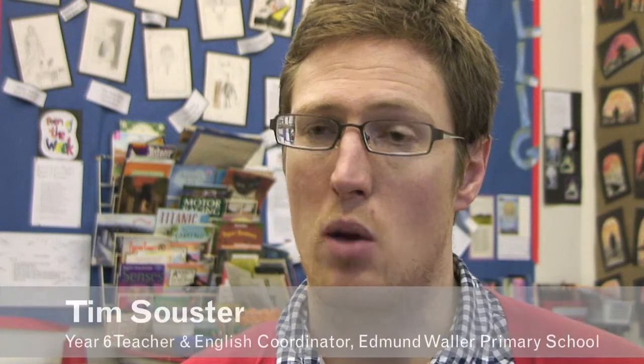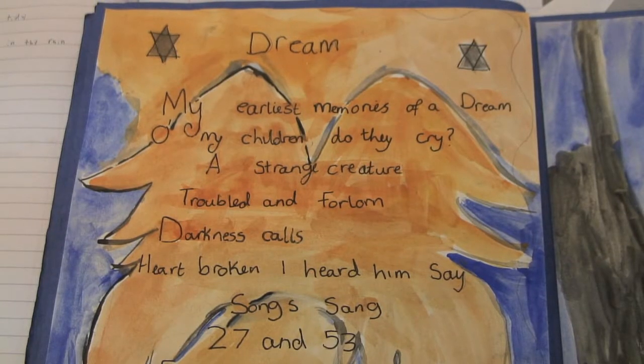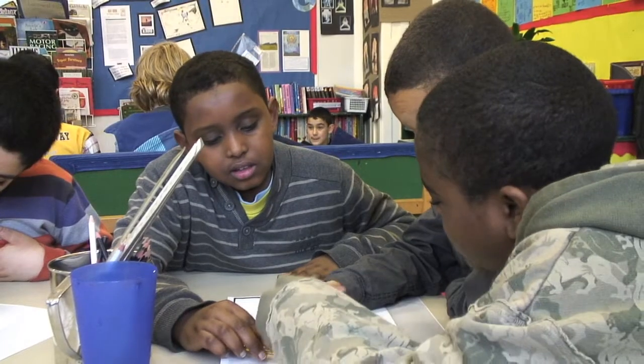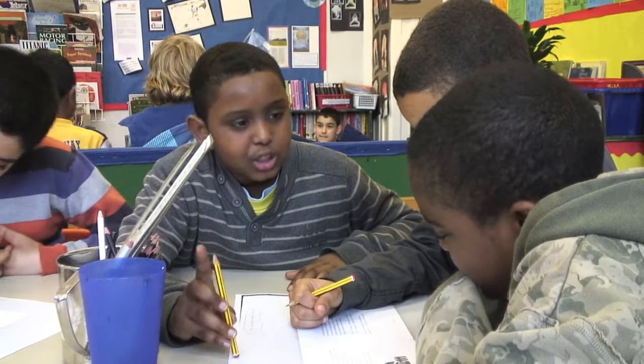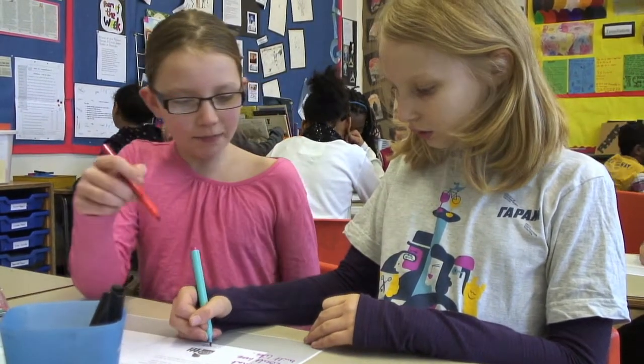Also, getting children to write poems using language that they've found in other things. So if you're reading a story, you can ask the children to lift bits out of the story and use that as part of or all of a poem. And writing collaborative poems, so that they work in a group and each person writes a line or each person writes a verse, and then they put them together and then collaboratively edit them. And that's especially good for less confident children, I think, because it allows them to be part of the process.